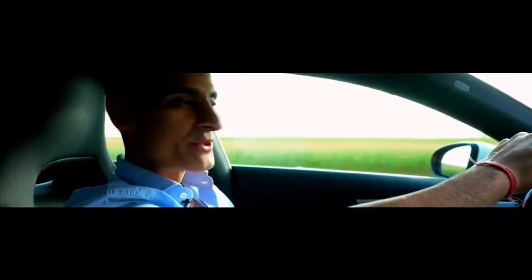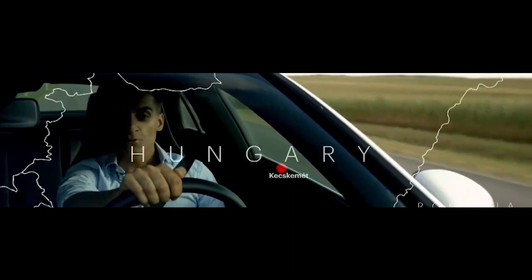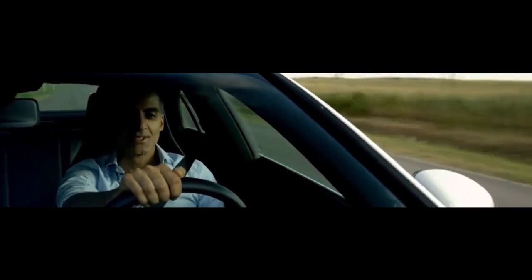Now we're on our way to Keshkamet, our SMP plant, and this was our biggest plant actually before we built the Alabama plant, and they were rewarded with many new programs from our customers Daimler and the Volkswagen Group, and we're about to go and talk to them.